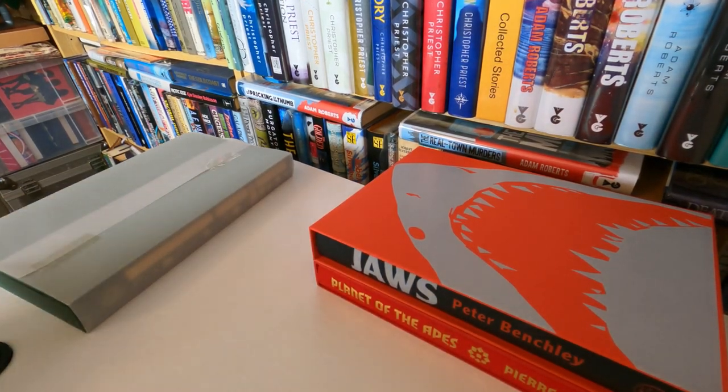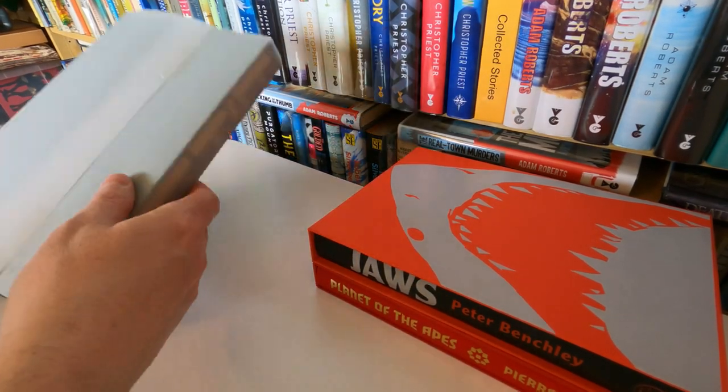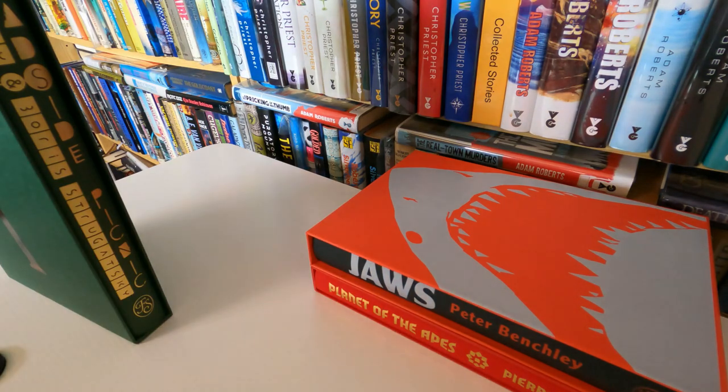Okay. Planet of the Apes is the cheapest one. That comes in under 40. The others come in nearer to 50. And this is the cream of the crop. Really. This is the one that's exciting people at the moment. And it's not Ian M.